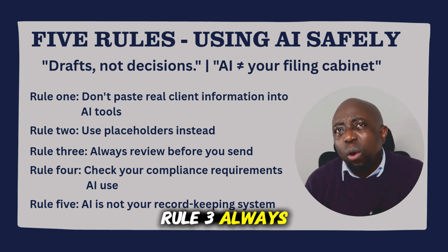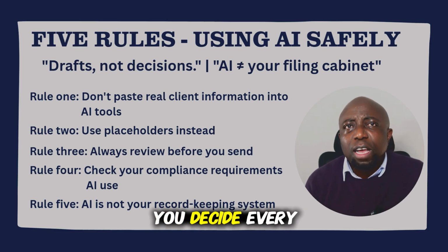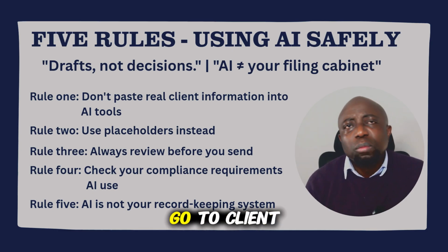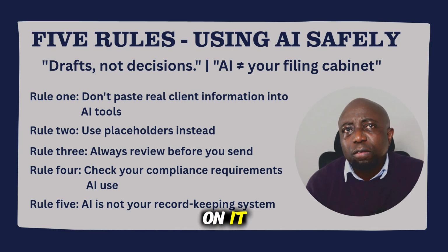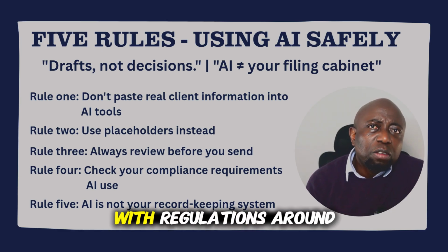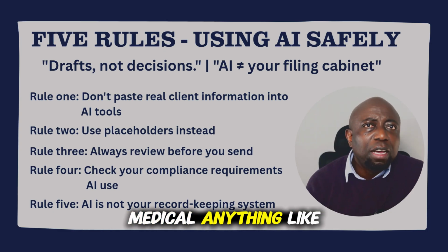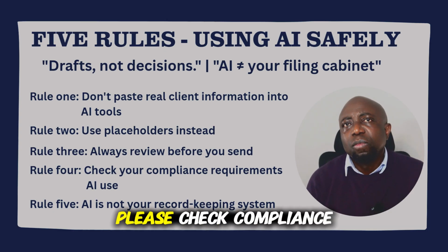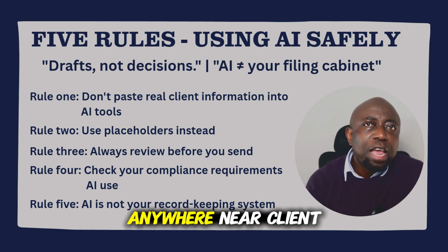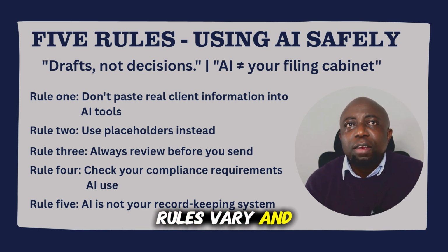Rule 3. Always review before you send an AI draft. You decide every single time, never let anything go to a client without your eyes on it first. Rule 4. If you work in a field with regulations around data, legal, finance, medical, anything like that, please check compliance requirements before you use AI anywhere near a client's information. Rules vary and they matter.